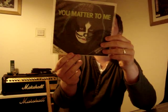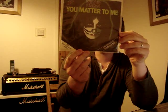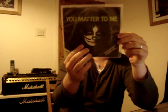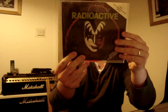Then I managed to get these. I got 3 of the original Kiss solo singles. Peter Criss, You Matter to Me on green vinyl. It does include the mask. Gene Simmons, Radioactive, red vinyl, and it does include the mask.